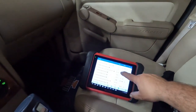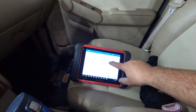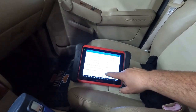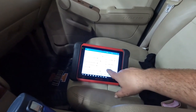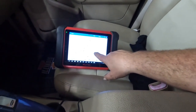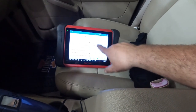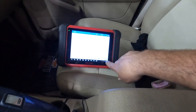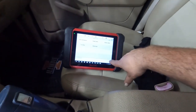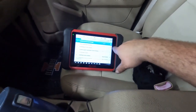Okay, so that temperature sensor was our issue. Let's go in here and make sure that our engine coolant temperature, yep, okay, 174 degrees. I would agree with that. Our voltage is where it needs to be. My guess is we're still going to have codes in the PCM, but they shouldn't be active.